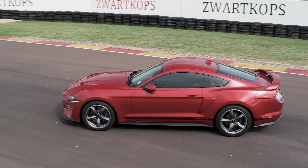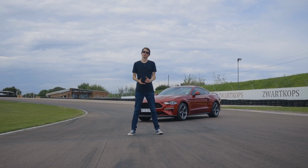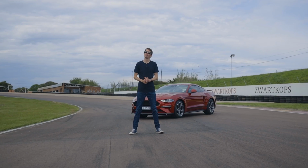Now, I suppose you could call the CS one of the swan song models of the 6th generation Mustang lineup, as Ford in 2022 unveiled the new 7th generation model. But before it's consigned to the history books, why don't we give this bad boy a fitting send-off?